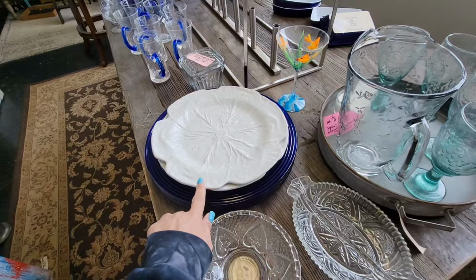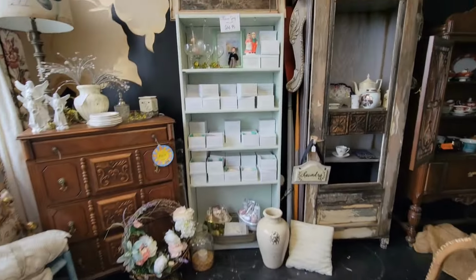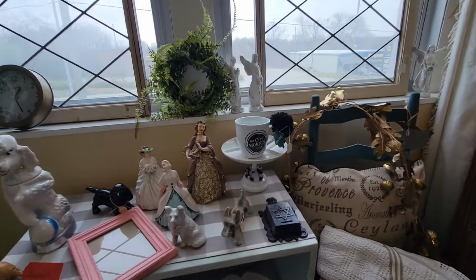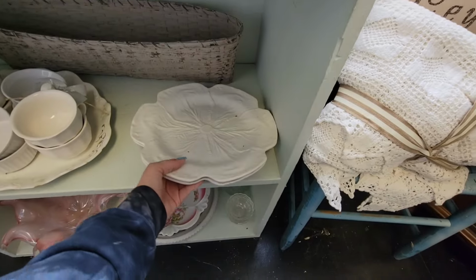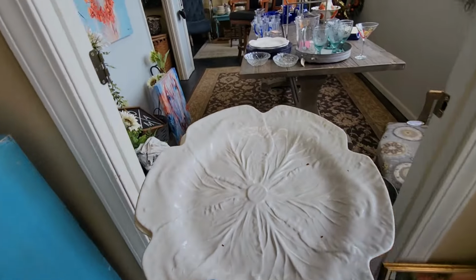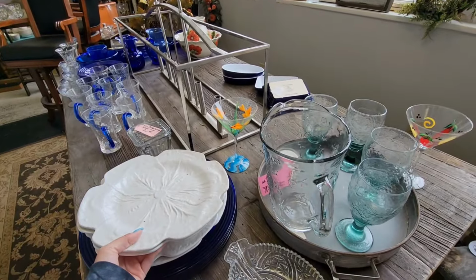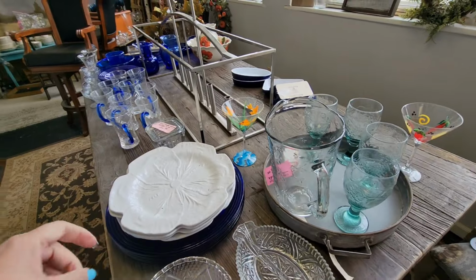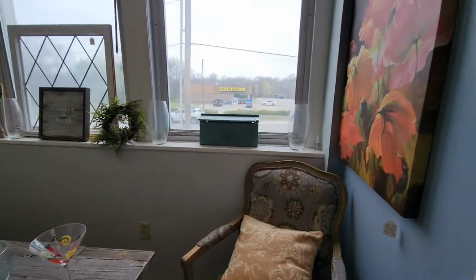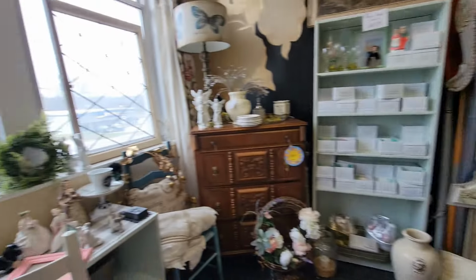Those will look so beautiful with my green cabbage dishes. Oh my goodness, we're finding some good stuff today. But I have no idea how much they are. So we're gonna have to find out. So pretty.